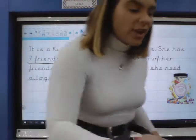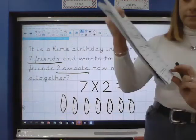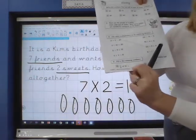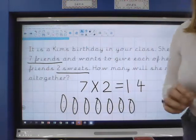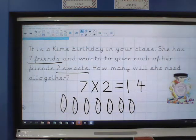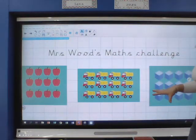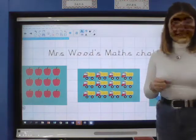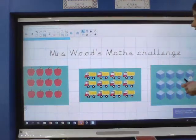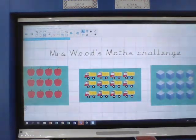So there isn't a lot of learning today in your book, so that should help you complete question 2 and 3. You've also got question 4 at the bottom, which is halving, which we looked at on Wednesday. So I've set you a little challenge today, Year 2. I've given you on my board 3 sets of pictures. So you might want to take a picture of the screen or freeze the screen here when you come to do my challenge. And I want you to work out the multiplication and the division for each of these pictures.